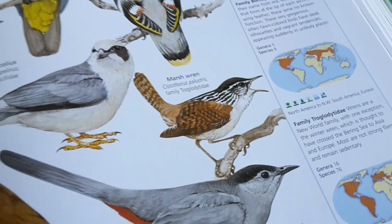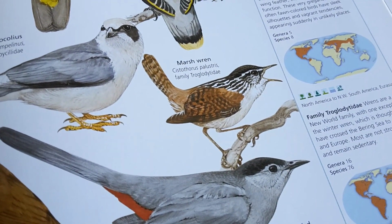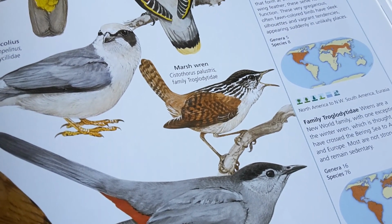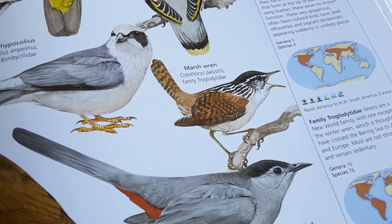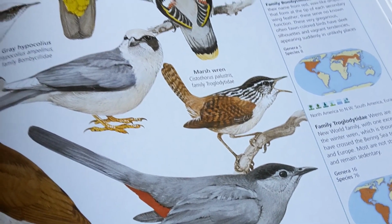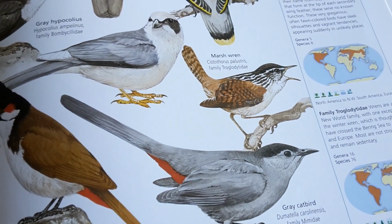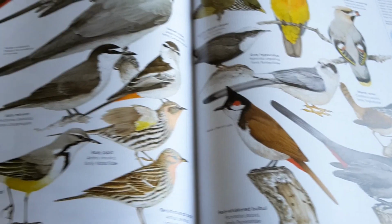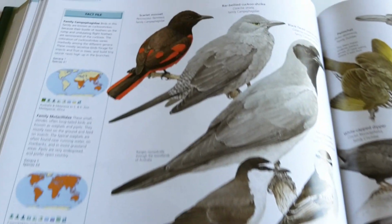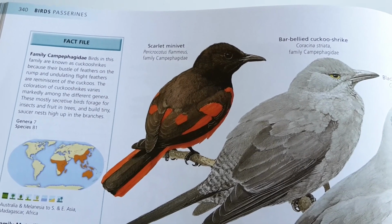We also saw a little wren, but it looks different than this one. But the birds that I saw, they are not in the book. The European blackbird, European jay, little wren, not even a robin. I can't find a robin in this book, but there are so many other gorgeous ones. Look at this one. Never seen it. Scarlet minivet.